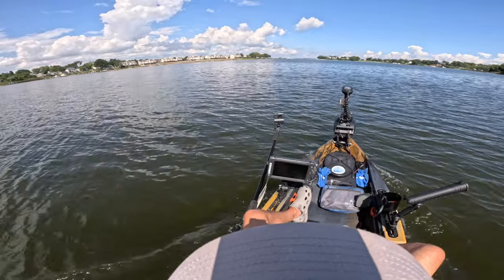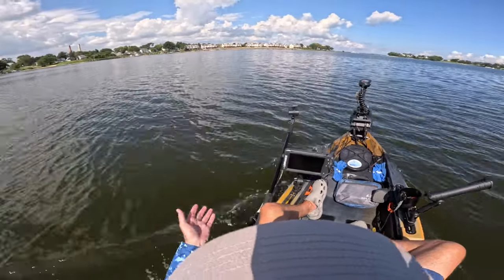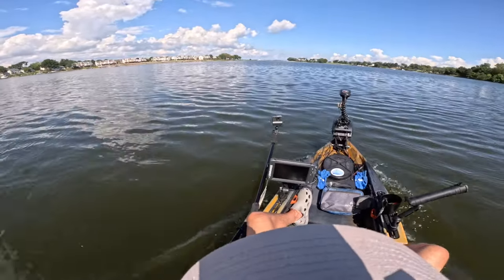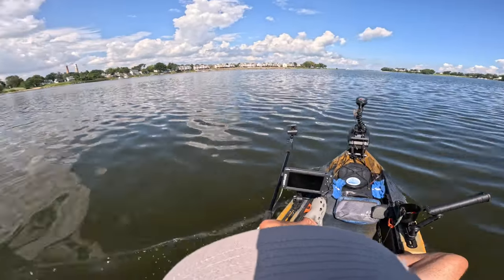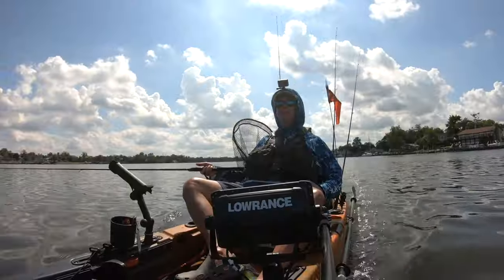Anyways, so last time I went out, didn't have a fish finder. I caught, you know, 10 fish. I lost another two or three on top of that in like 2.5 hours. So I'm just looking for bait, looking for birds, looking for moving water, looking for current, looking for structure.